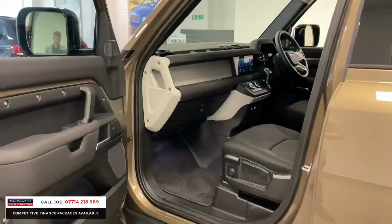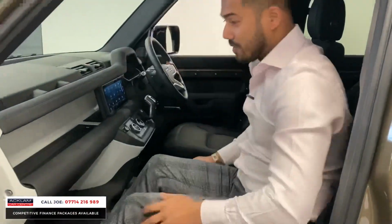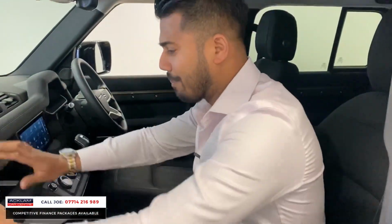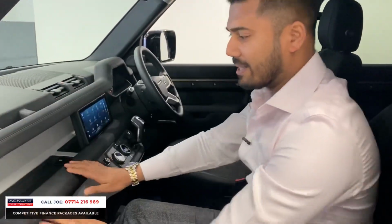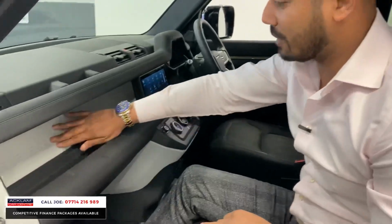But look at that for space. Let me jump in, Tom. It's amazing. Lots of space in these. And if you look at the old Defenders, which everyone loves, the new one's just like the old one, just a bit more curved and with a better finish on it. Everything, again, the quality of it is brilliant. Little imprint of the Defender there.